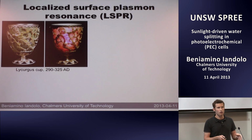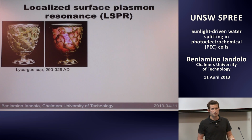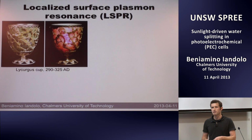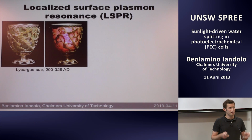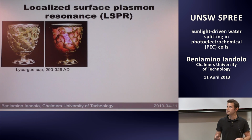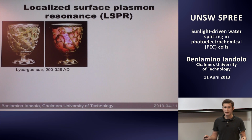And what happens here is the following. The glass which composes part of this cup contains a lot of silver and gold nanoparticles. And these metallic nanoparticles are very efficient, once again, in scattering light. They're particularly able, in this case, to scatter blue light, so that the end result is we see the cup as red.